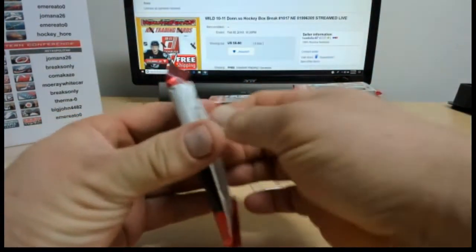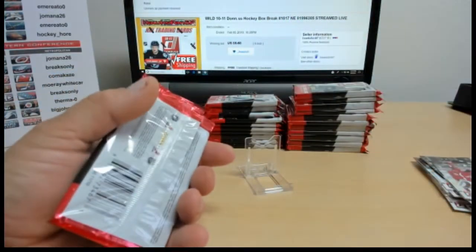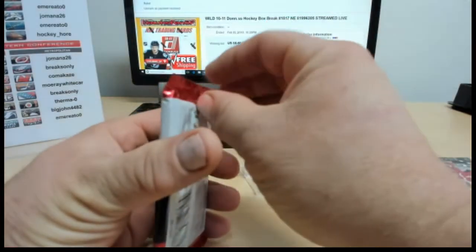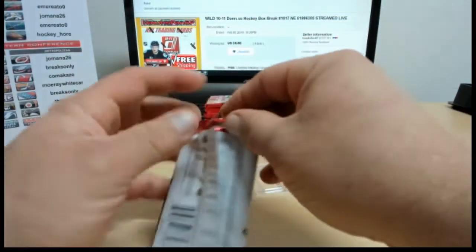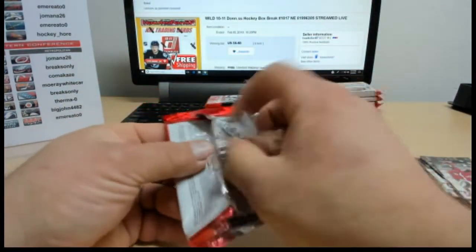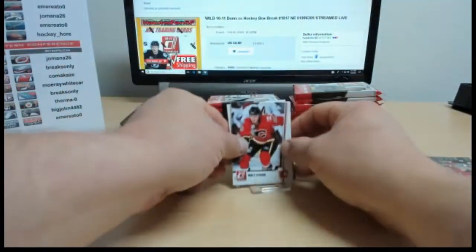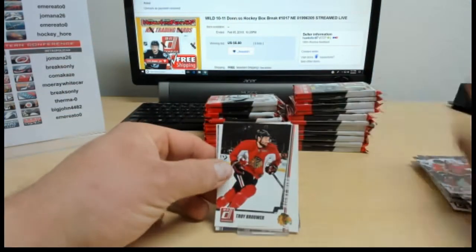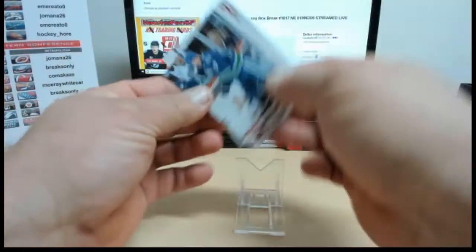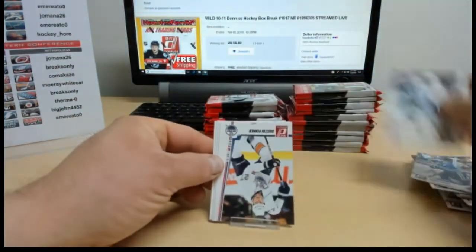The reason why I ship base cards in football and baseball is because 90% of the customers that purchase those breaks are in the United States. So I'm not shipping a ton of weight across the border or overseas. So that does not kill me. So that is why I will ship base cards.